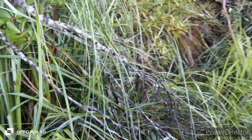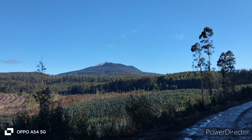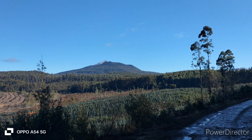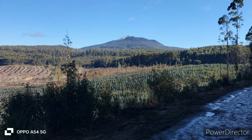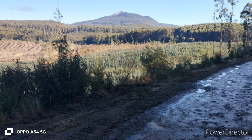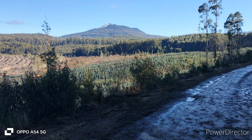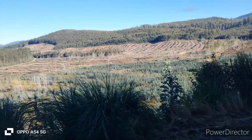Have to remember him. Adamson's out in the distance with the snow on it. Basically right in that little dark patch that you can see just there, that's where Creekton Falls is. I'll do a video up there one day.